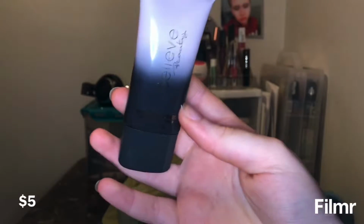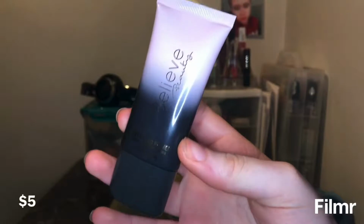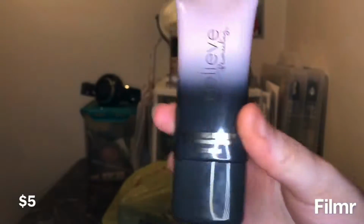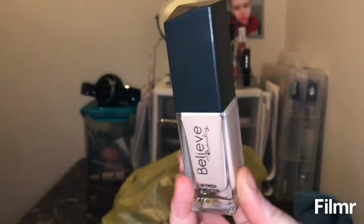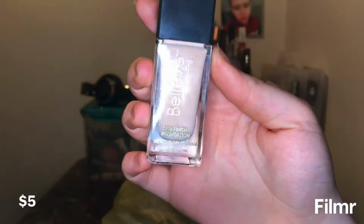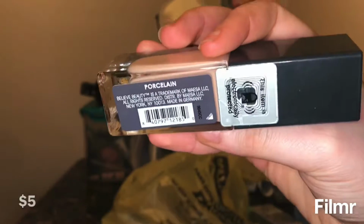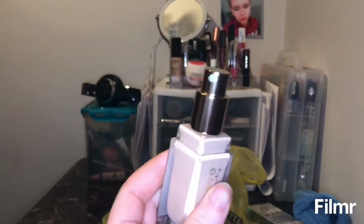I got this Believe Beauty Pretty and Prime Primer and it was $5 at Dollar General. I got this Believe Beauty Skin Finish Foundation and it's in the shade Porcelain. It's a glass bottle and it has a gold pump.